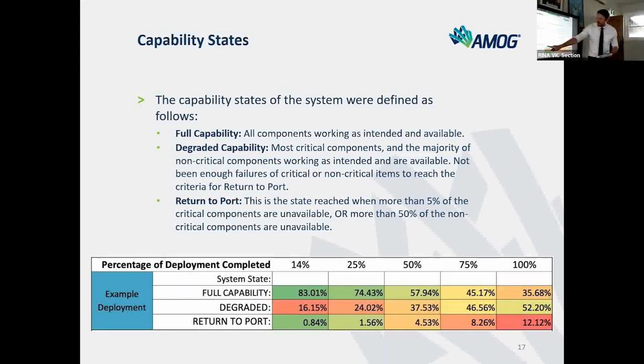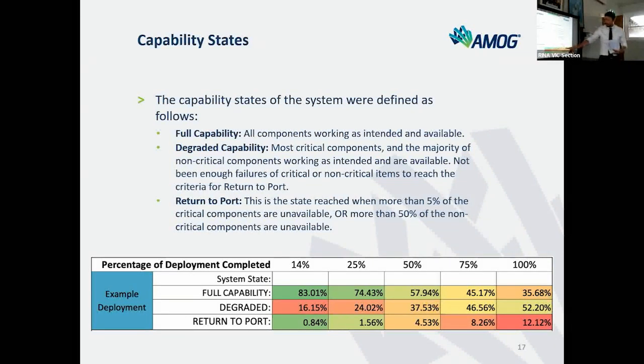This is now an example deployment. You can see through time here, I've put these percentages, the percentage of the deployment completed. So this might be a few weeks in, a few months, or say 14 days, 25 days, 50 days, 75 days, and 100 days of a 100-day deployment. And you can see how the full capability drops right off.